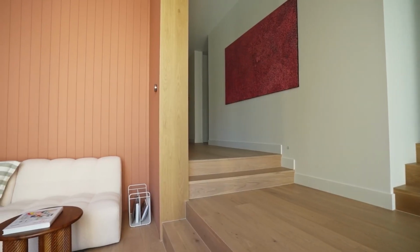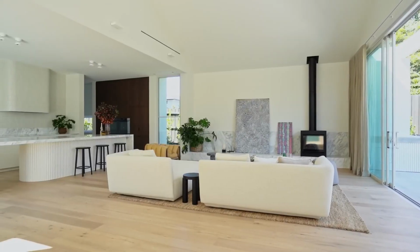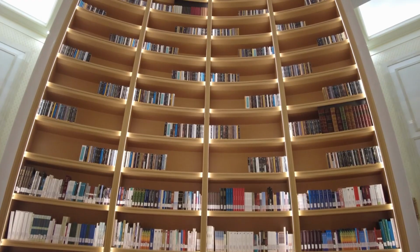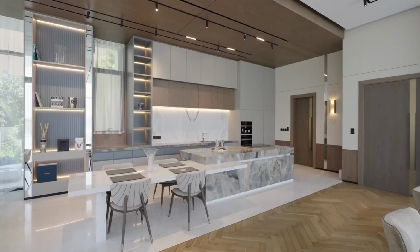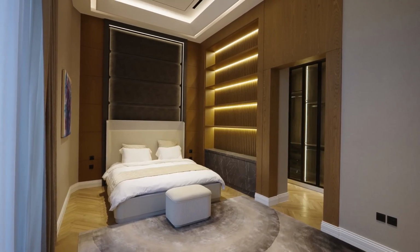Limestone planes, board-formed concrete, shou sugi ban cladding. Acoustics are engineered to perfection. Even a whisper in the library or the thrum of exercise in the movement studio is recorded without echo. Plaster-in speakers and millwork-integrated subwoofers deliver sound with invisible precision.